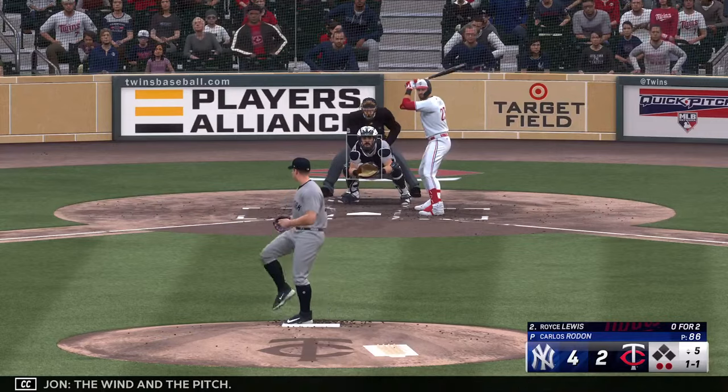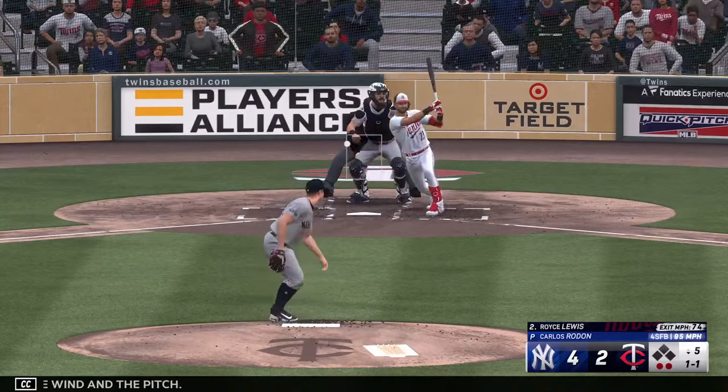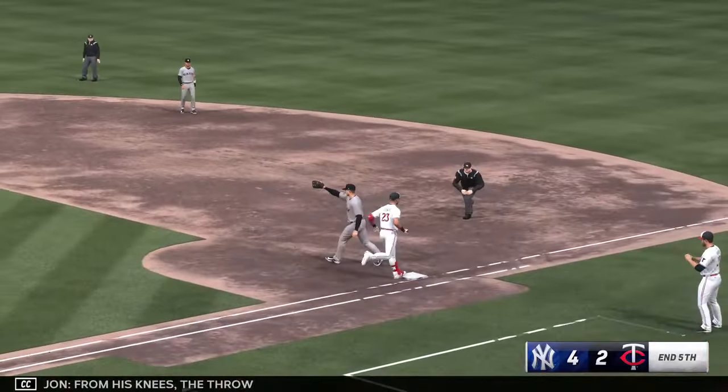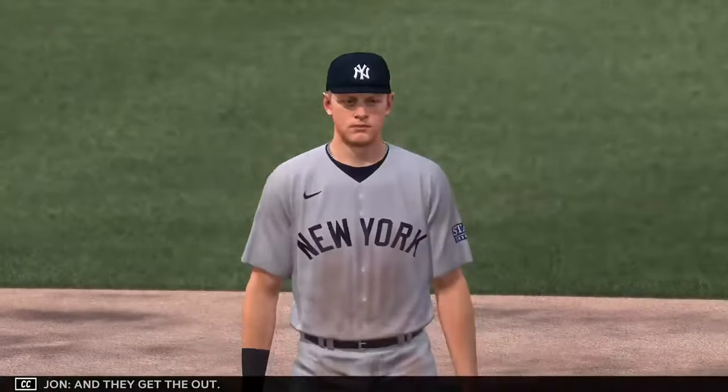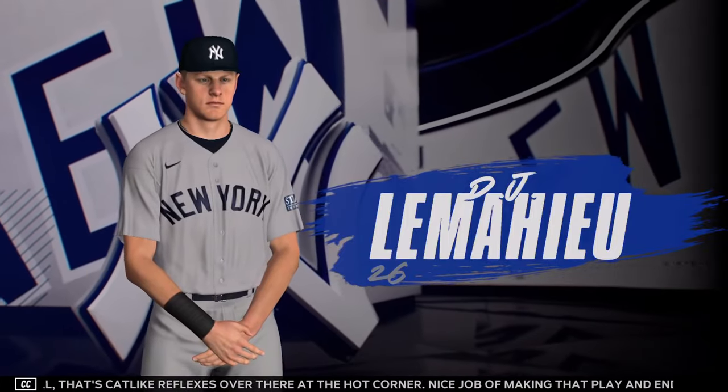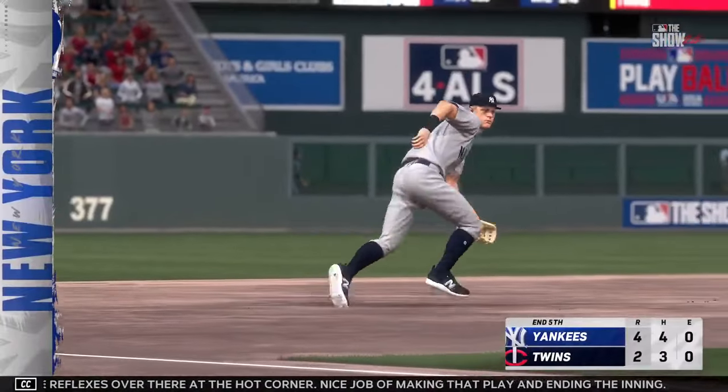The wind of the pitch. On the ground to third. Gloves it on the dive. From his knees, the throw. And they get the out. Well, that's cat-like reflexes over there at the hot corner. Nice job of making that play and ending the inning.